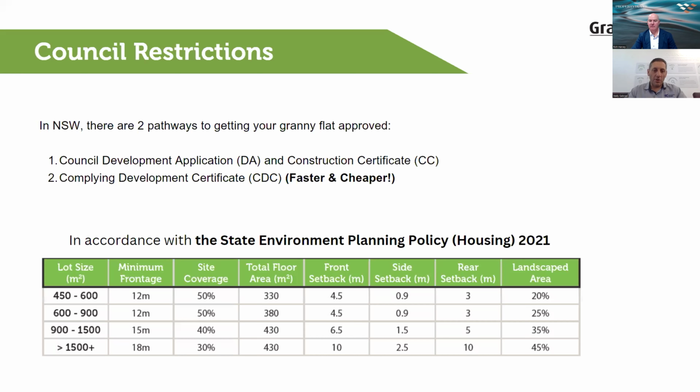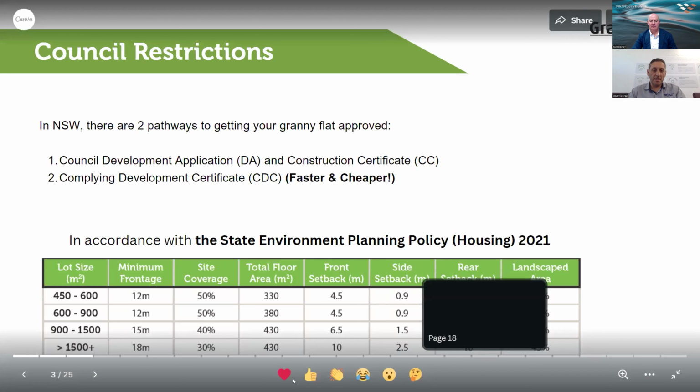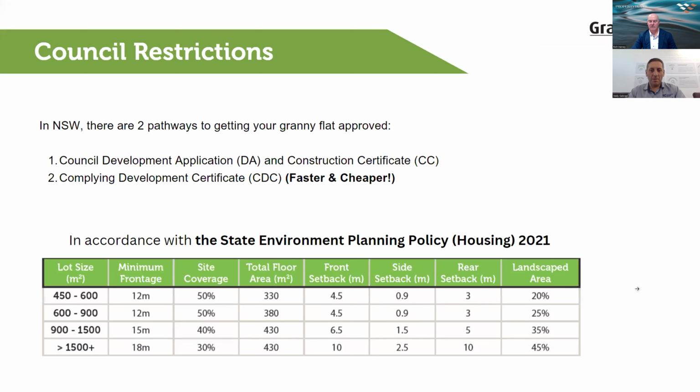If I look at, let's just say, a 600 to 900 square meter block there, the minimum frontage requirement is 12 meters, 50% site coverage, and total floor area of the house, the granny flat, and any other new or existing structures of 380 square meters. Then it goes on to talk about your front setbacks, side setbacks, rear setbacks, and your landscaping requirements. I may be rushing through them, but that's the matrix we use internally for our first preliminary check, to make sure something can be approved on that property.